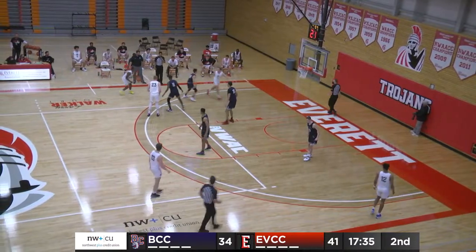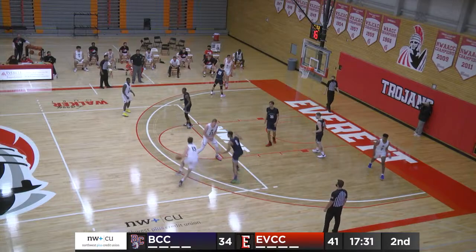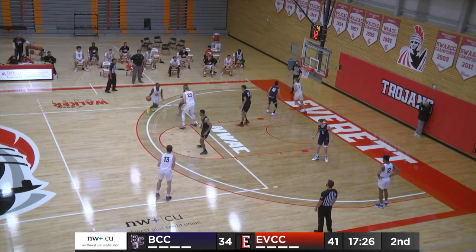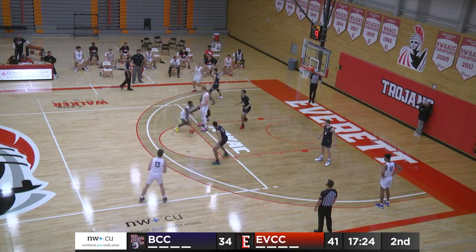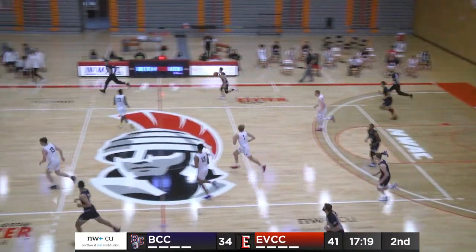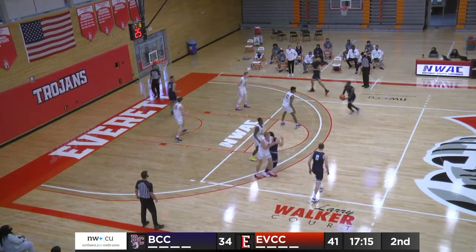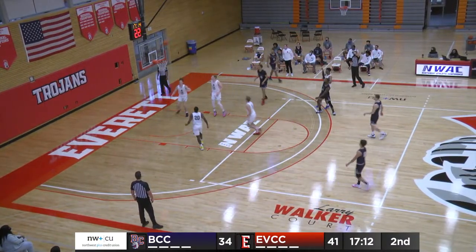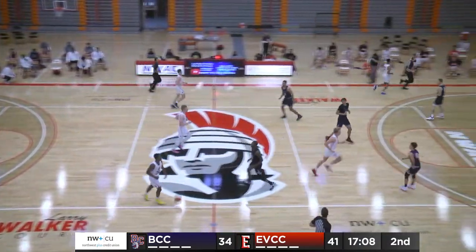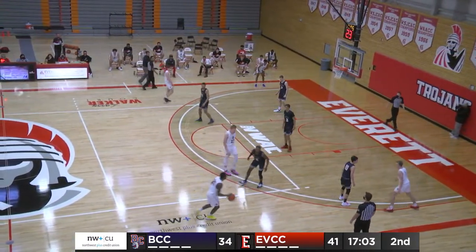Dilworth. Over to Milliken. Back to Dilworth. He'll shoot from the free throw line. Back iron, no good. Z with the ball. Baker for three. Off the rim. Devin with the rebound. Dilworth backing Baker up.